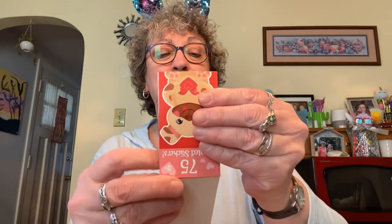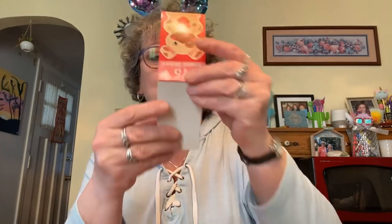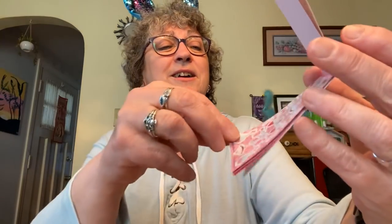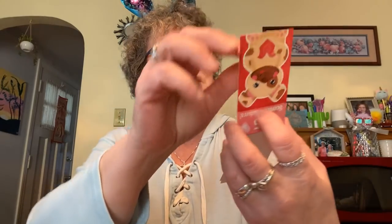How cute are these? Let's see what we got here. Oh yeah, there's these ones, little cupcakes in mason jars. And then there's these. Oh, they do smell. You don't even have to scratch them. There's these. Thank you, Rosemary. I really like these a lot. Very nice. And those. I love that smell. Very nice.